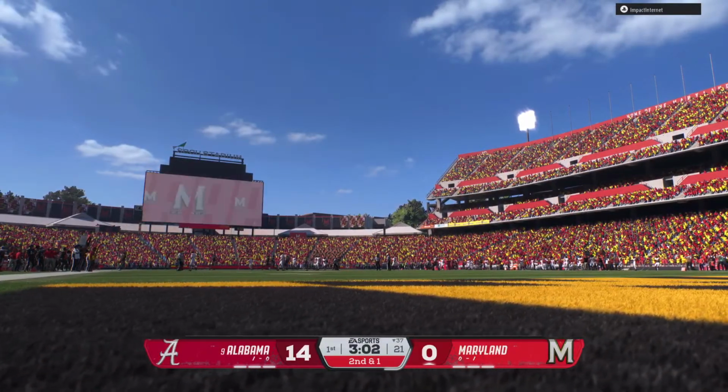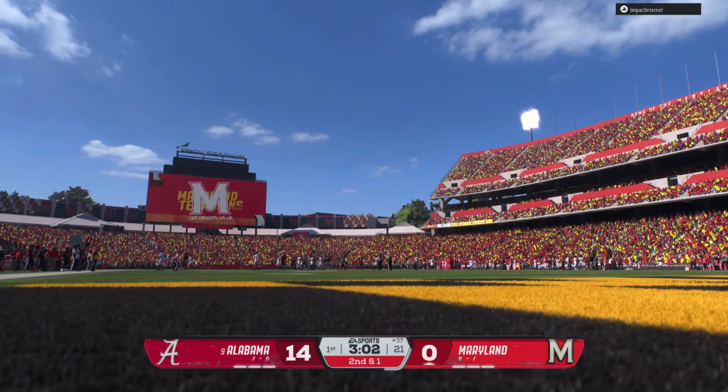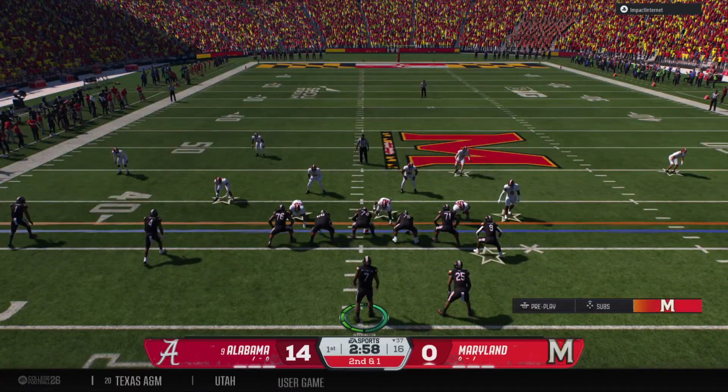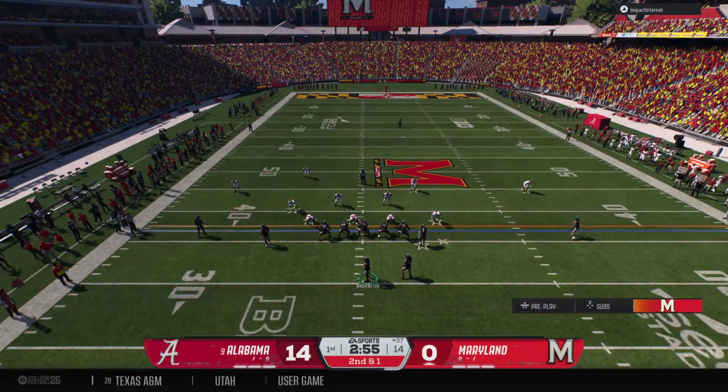Might have to give that coach a flag and a whistle. He was right on in his view of the play, and the officials agree and overturn the call. And the Terrapins in a good spot here with 2nd and short.